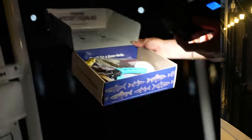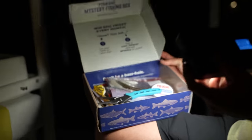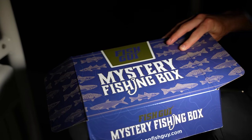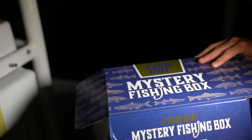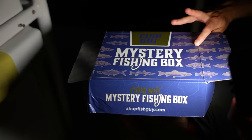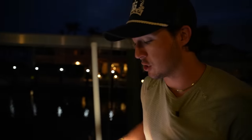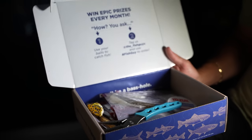Let's get after it. We got a box of goodies here, a box of big time goodies. We are using my tackle box. The fish guy, yeah, this is Jack's tackle box. Usually it's a mess. So that's why it's such a great product, because it literally doubles as a tackle box. We send you everything that we like that catches monster fish, and you can just keep it in your box, take it wherever you go when we're fishing.